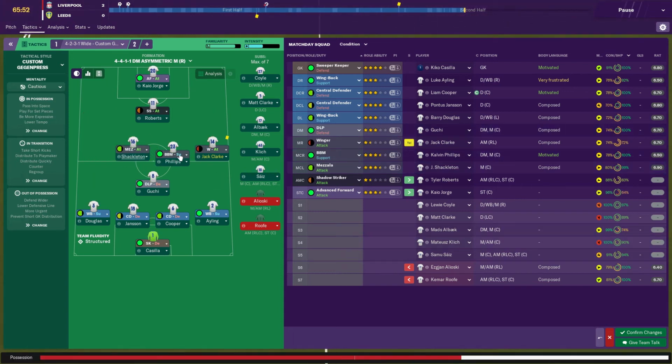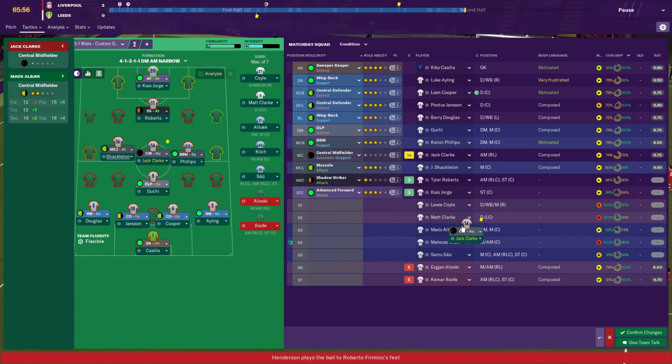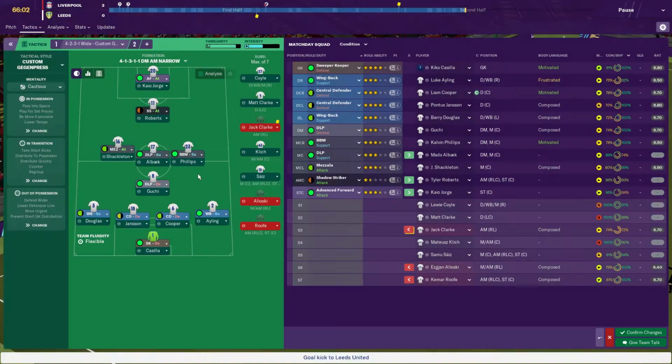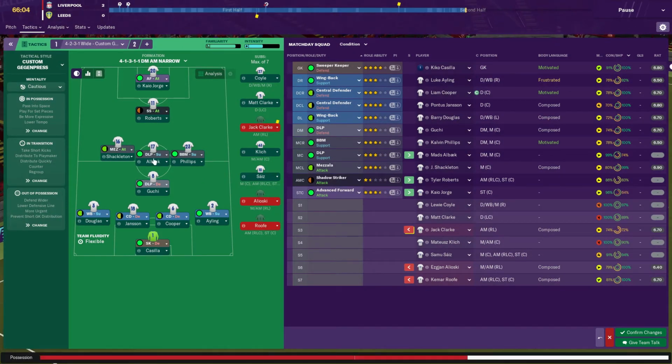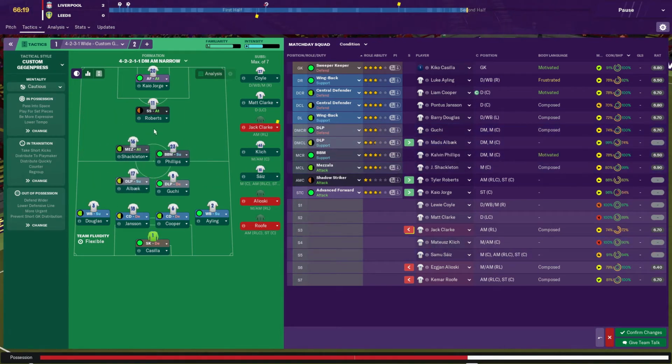We're going to put Clark in the middle with Albeck as a deep line playmaker on support. Two playmakers are going to get in each other's way. Maybe we should put them both in that defensive role.